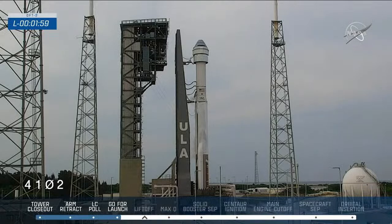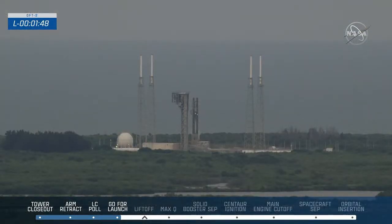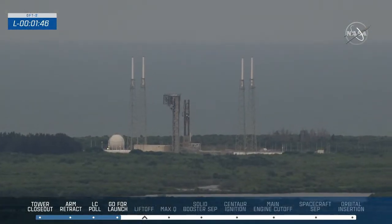Two minutes. 159. Vehicle internal. 155. Boat sequencer start. 150. Securing Centaur LH2.